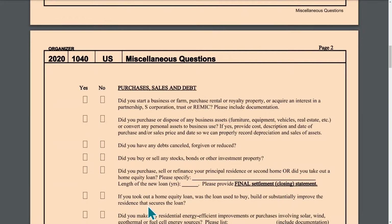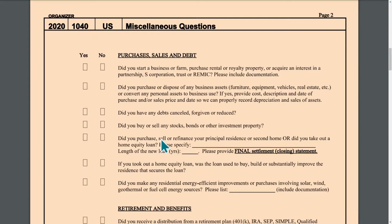Moving on to the next one about the purchase or sale, or refinance of a principal residence or a second home. We do anticipate seeing a lot of refinances based on the situation in 2020. We just know a lot of our clients have already done that. So it is important for us to see the final settlement statements. There are some deductions on there that people don't often know about, so you want to include that as well.